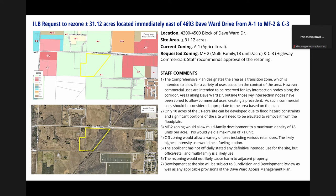On the plan, it indicated certain nodes for commercial development, which you'll notice at, for instance, Dave Ward and Hogan. There's a pretty large, substantially developed commercial node at that location. Additionally, if you go out to the west, where Dave Ward is at Artis, those areas are zoned commercial as well. And so that was sort of the original intent of the comprehensive plan, that over time you would have those nodes develop first, and then it would transition.